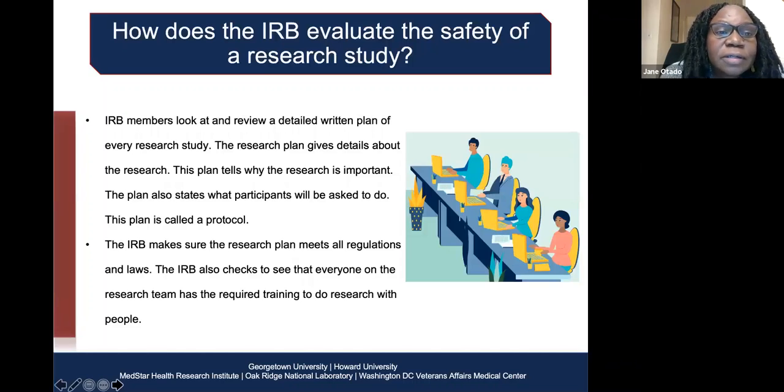The IRB looks at and reviews a detailed written plan for each and every study. The research plan gives detail about the research. It tells why the research is important and why the participant is being asked to participate, and this is called a protocol. They make sure that it meets all the rules of the FDA, if it's an FDA study, or NIH study, that all regulations are being met. They also check to make sure that everyone on the research team has the qualified training to do the research. Are they qualified to do this research? Do they have the training that they need to do research? So that's what the IRB does.